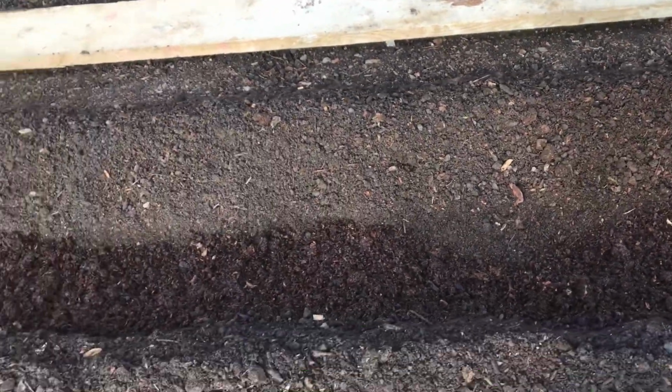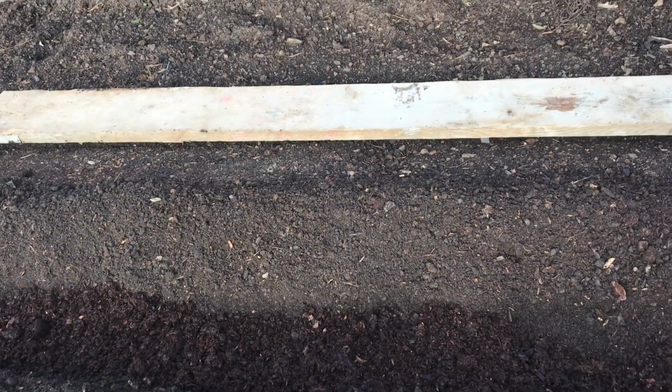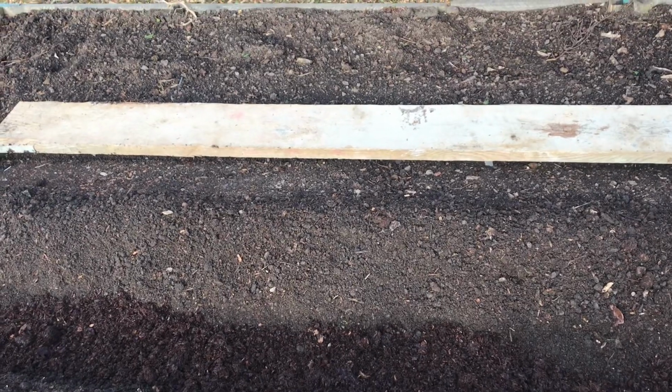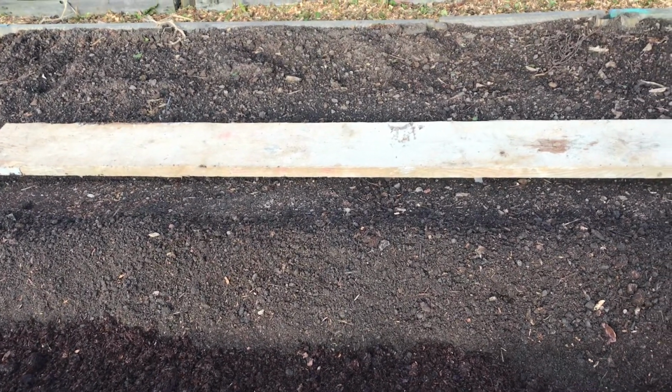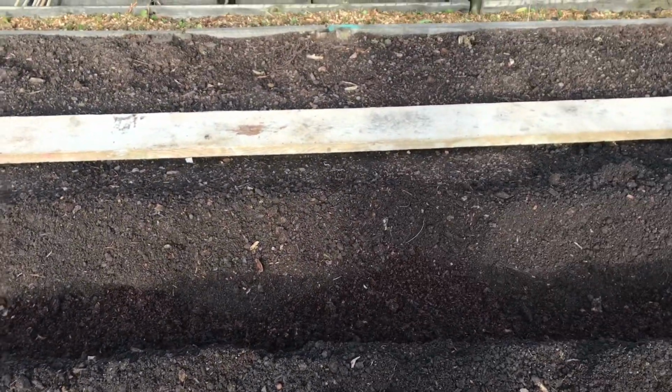Now that's just the one row. I'm not going to kill myself. I'm just going to do another row tomorrow, another row the day after. In total, I think I've got 9 rows to do across the plot, but no point killing yourself, it's cup of tea time.